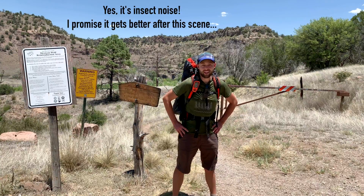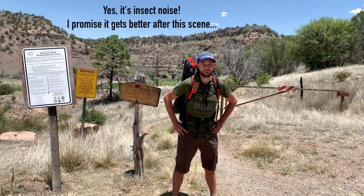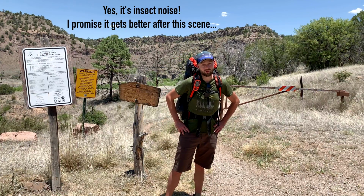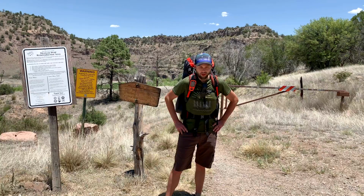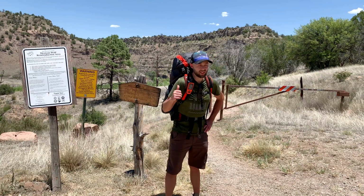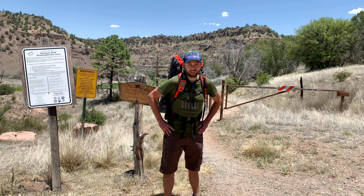It is Saturday, June 15th, 2019, and I am at the Middle Fork trailhead of the Gila River in the Gila Wilderness in New Mexico. And I have 8 days of food in my backpack, so I'm going to be doing either a 7 or 8 day loop of the Middle Fork of the Gila River.